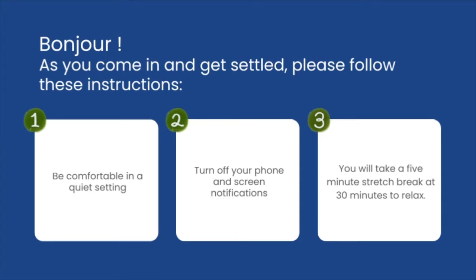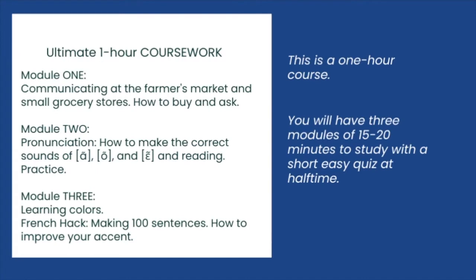All right, as you come in and get settled, please follow these instructions. Try to be in a quiet setting. Turn off your phone and screen notifications. And make sure to take a 5-minute stretch break at the 30 minutes to relax. Now I understand you might be at the gym, you might be in your car, or you might be having a coffee or having a quiet morning. So enjoy, it should play.